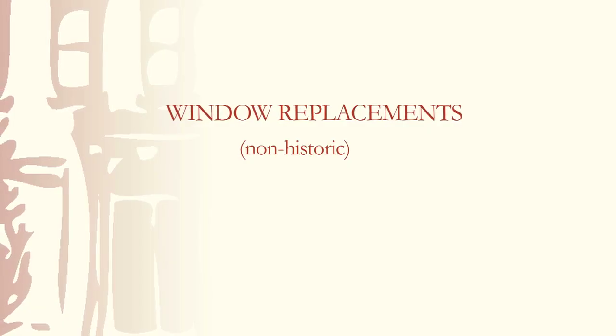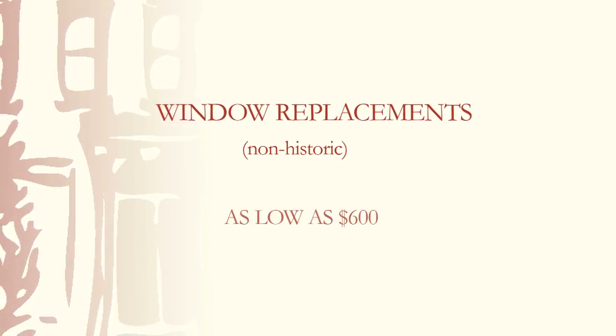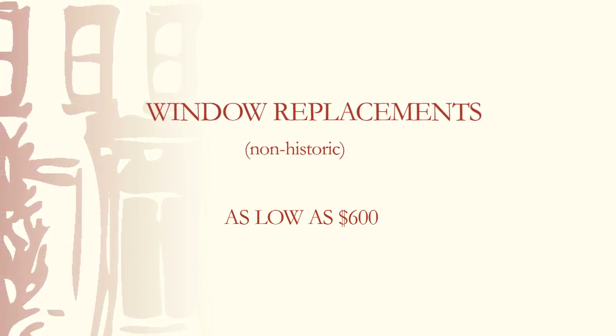Just to give you some sense, window replacement in a non-historic district can be as little as $600 or $700, inclusive of removing the existing window and putting in a new window.